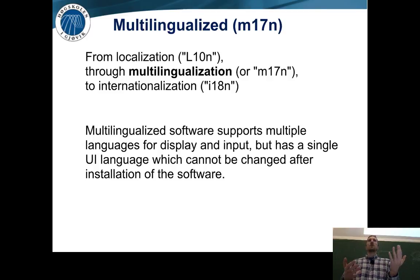Then if the Norwegian one is completely different to the English one, you would really have a hard time fixing your grandparents' computers because the icons would be in different places, everything is different. But if it's exactly the same, it's just the wording which is different, and you can read both languages, it's kind of easy to migrate from one to the other.